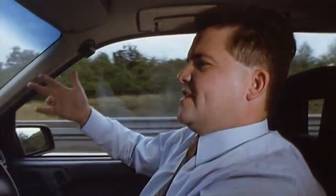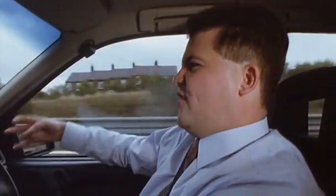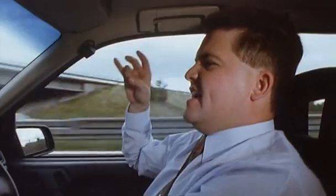The big difference between a GL and a GLI is the I, because the I stands for I am bloody brilliant, I am quicker than you on the road. It is an extension of a man's ego.